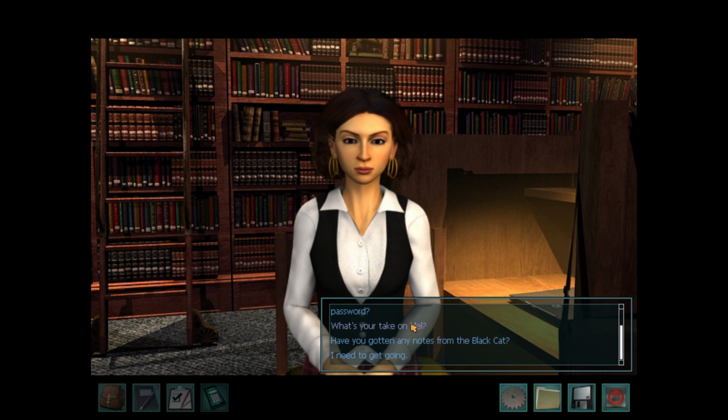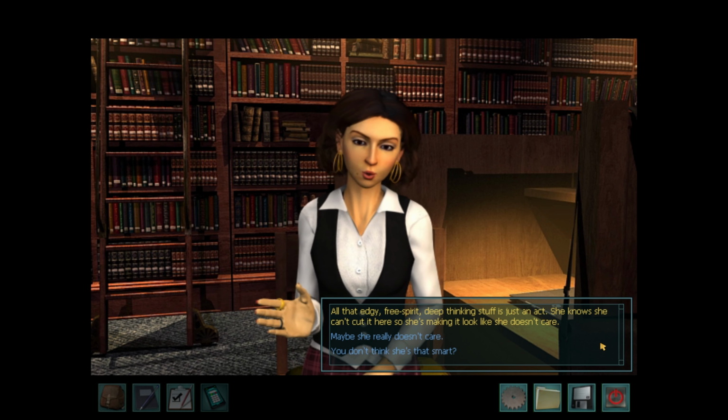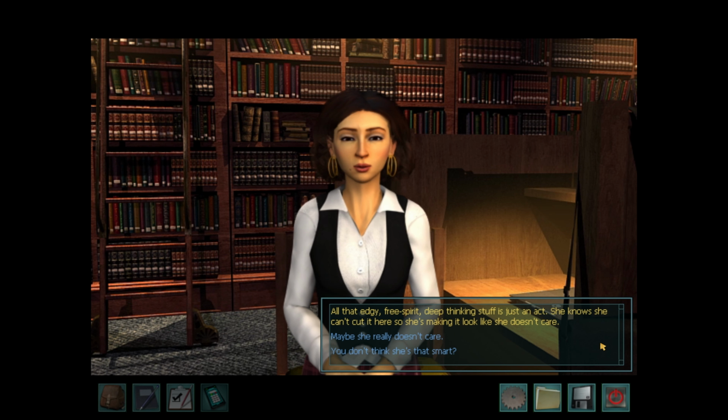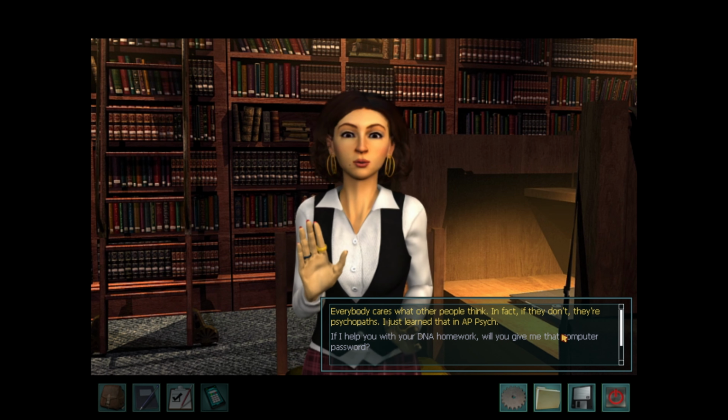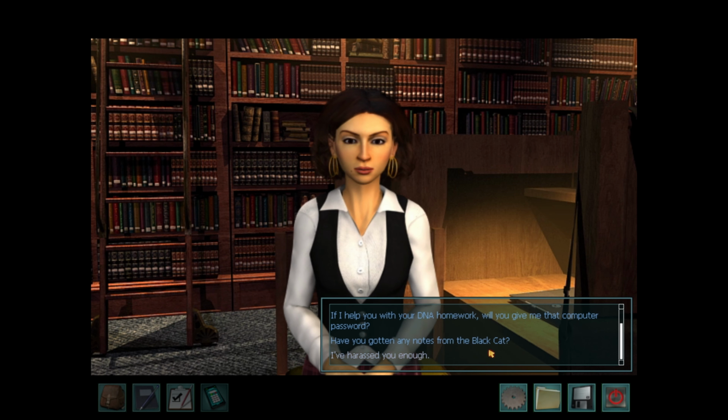What's your take on Mel? All that edgy free spirit deep thinking stuff is just an act. She knows she can't cut it here, so she's making it look like she doesn't care. I don't know. I feel like she's the type that probably doesn't care. Maybe she really doesn't care. Everybody cares what other people think. In fact, if they don't, they're psychopaths. I just learned that in AP Psych. They don't teach you that. That's just what you came away with.